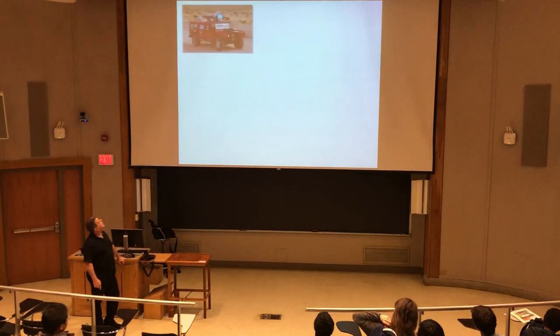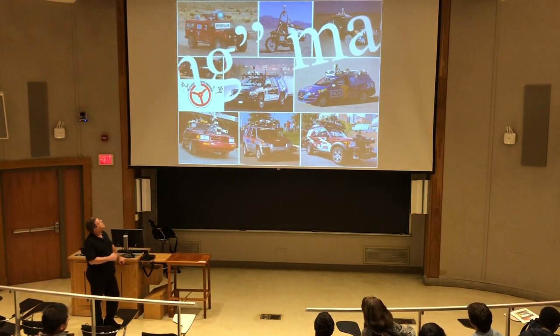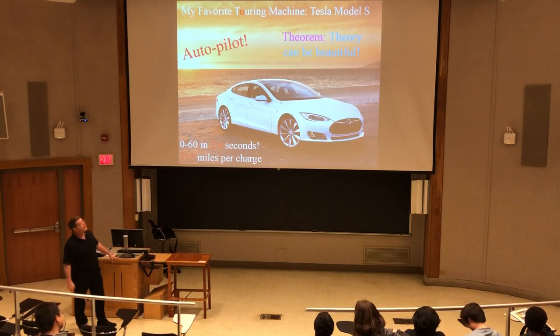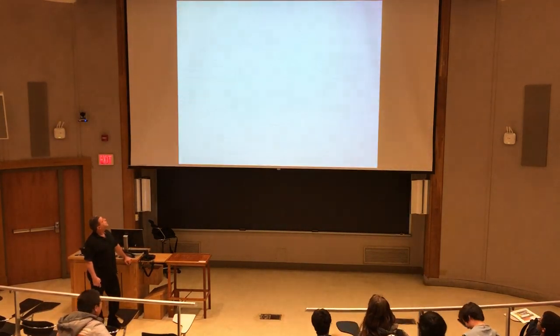And my favorite, self-driving cars, which I call Turing machines with an O. My favorite Turing machine these days is a Tesla Model 3, and we mentioned in the email we'll have a demo of mine, which kind of looks like this.